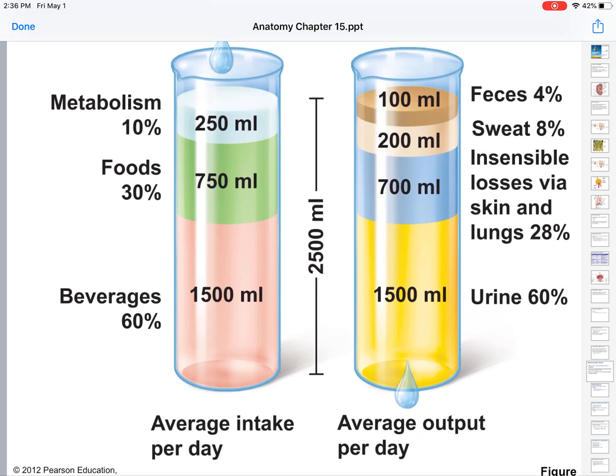So you lose about 2.5 liters per day. About 1.5 in the urine, 700 milliliters insensible via skin and lungs through the breathing out of the water, or like I said, you're constantly losing some water through your skin. About 200 milliliters through sweat, and about 100 milliliters in your feces. So you need to replace that every day. About 1.5, about what you put out in urine, you need to then drink about 1.5 liters per day. Most people will also bring in about 3/4 of a liter in their food as well. And then you will produce about 250 milliliters, about 1/4 of a liter, through your metabolism, through what your body does naturally throughout the day.